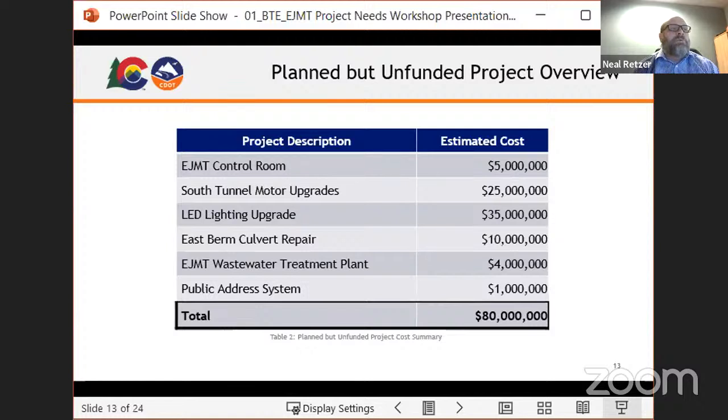Next slide. So here are those cans that I said keep getting kicked down the road for various reasons. I'll just give you an example, like the LED lighting upgrade. Everybody wants to do new LED lights up there. And honestly, when I started my role about 5 years ago, I thought we'd be breaking ground this year on that project, but I was kind of naive. I didn't know how many other problems there were up at the tunnel.